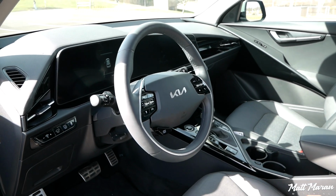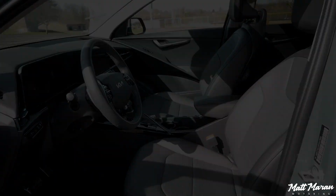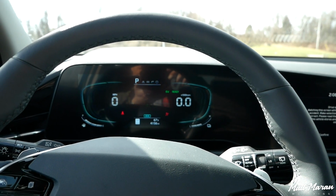And if you are someone who does want even better tech, if you do go for the electric version of the Niro, you will have fully digital gauges here for the cluster. But here on the plug-in hybrid and the regular hybrid here, it's just going to be these simpler gauges. But yes, that's all of our thoughts here on the interior of the 2023 Niro.